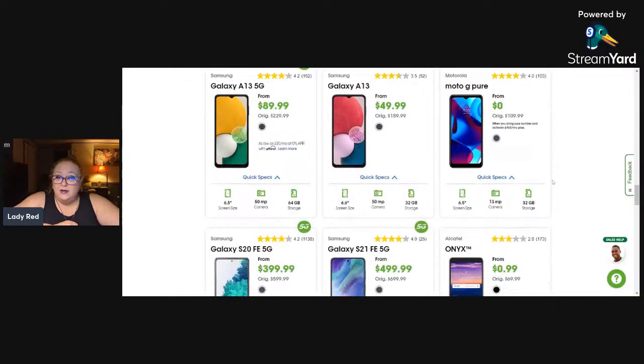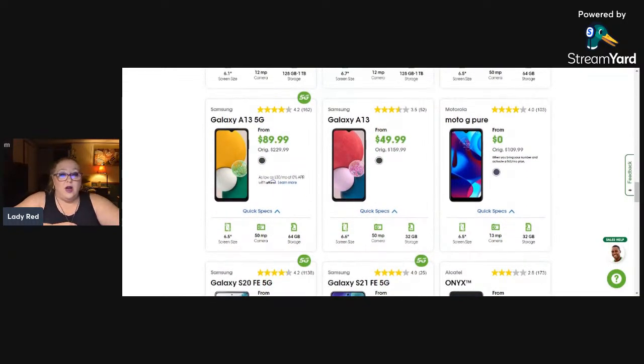The A13 5G, that's a pretty reliable phone. Before I left, we didn't have a lot of those. Those had been out for a while. They didn't have a lot of those come back. $90 is a good price for this phone.